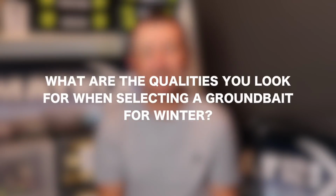Now, whilst we're talking about qualities, what are the qualities that you look for when you are selecting a ground bait mix for winter? There are 2 or 3 different qualities that we look for, and you can probably find these qualities across a wide range of branded ground baits that are available in today's tackle shops.